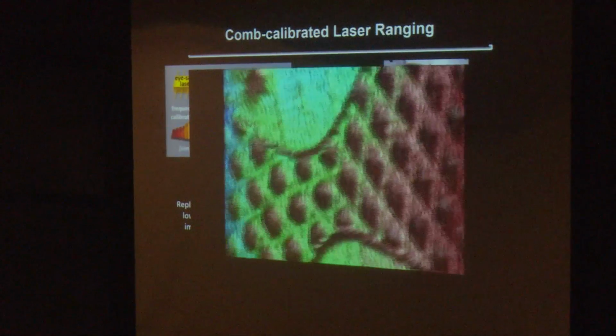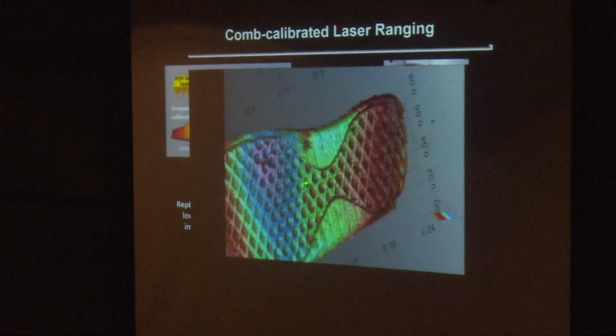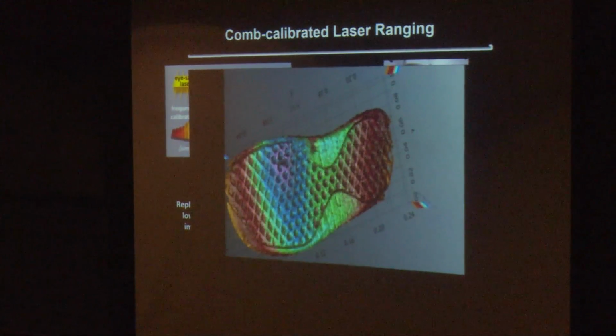Now you can get 3D images like this with other systems. The difference here is we're actually doing this at some range, at 10 meters, and even though you can't see it here, we do have absolute calibration of the range. In fact, the calibration in this case, like many things, is limited. The distance we get accurately from the comb, the calibration is limited by the XY coordinate and mapping from R theta phi to XY.